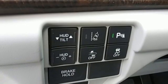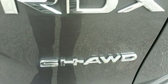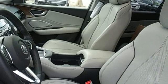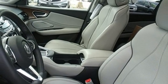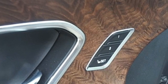Bluetooth streaming audio. Wi-Fi hotspot. Heated and ventilated Napa leather bucket seats. Auto dimming rear view mirror. Acura integrated navigation system with voice recognition. Apple CarPlay. Dual zone climate control. Front and rear parking sensors.